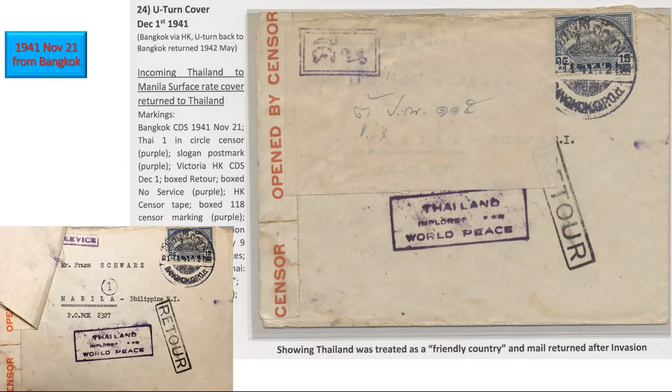So this particular cover came to Hong Kong, and the Hong Kong censor tape has an arrival marking of December the 1st, and afterwards it was returned. So unfortunately there is no other marking on it, but we know it was returned. This actually came with a letter, so I'm fortunate to have all of that.